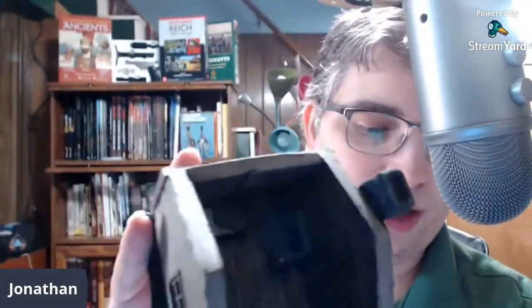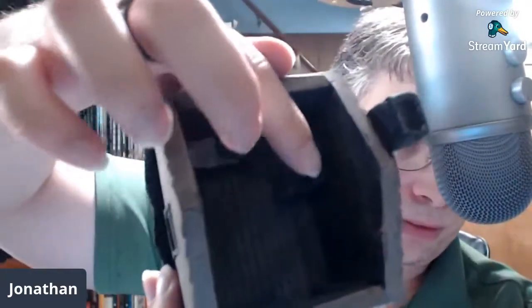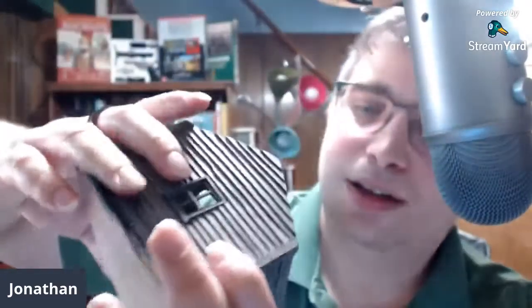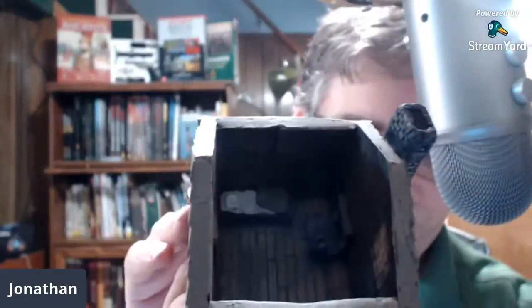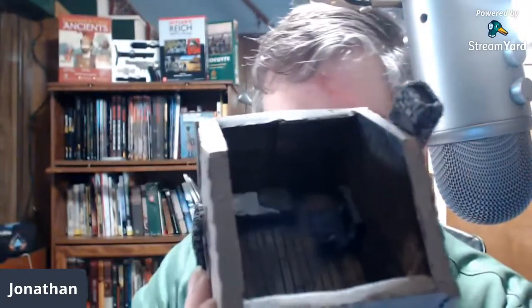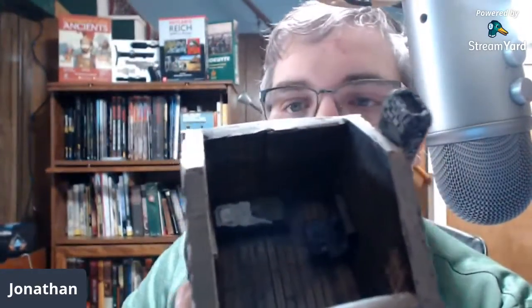And then inside was some nice detail. So you've got a fireplace right here, which is really cool. And a little pail by there, probably for the coals or whatever, and a bed. So very minimalistic, but a really cool piece, a nice kit. I don't remember what I paid for this, and you can't get it anymore. So I guess it doesn't matter anyway.